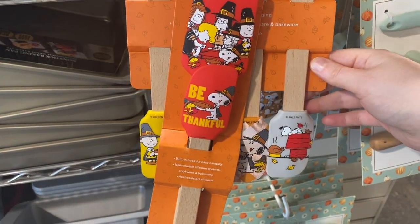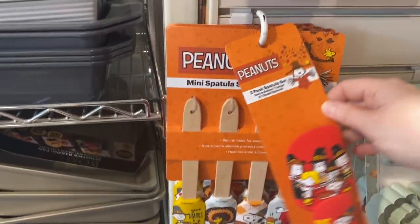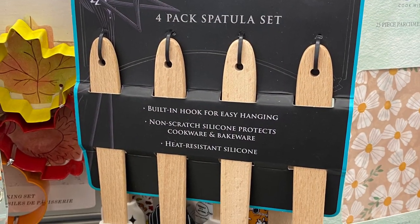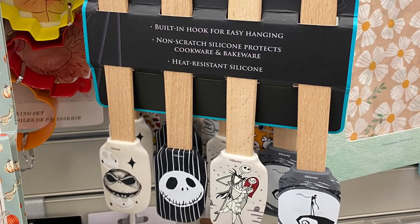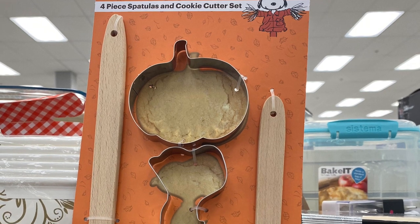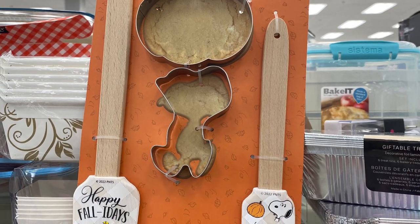And they had some more Peanuts characters. They had spatulas. Great collection here. They also had the Nightmare Before Christmas set of four. I think this was $9.99. Most of the spatulas, like if you got one individual spatula, it was starting at $4. They had this set here. This came with two spatulas and cookie cutters.